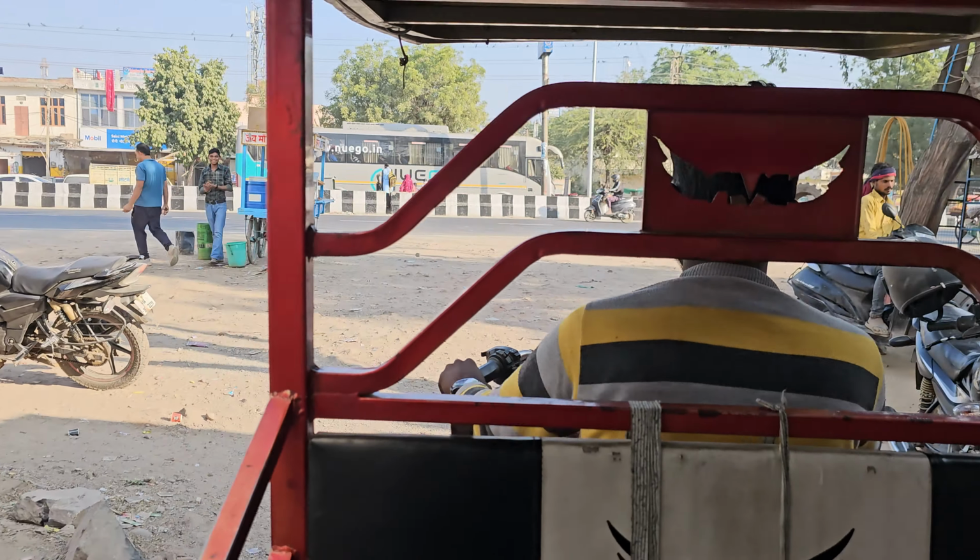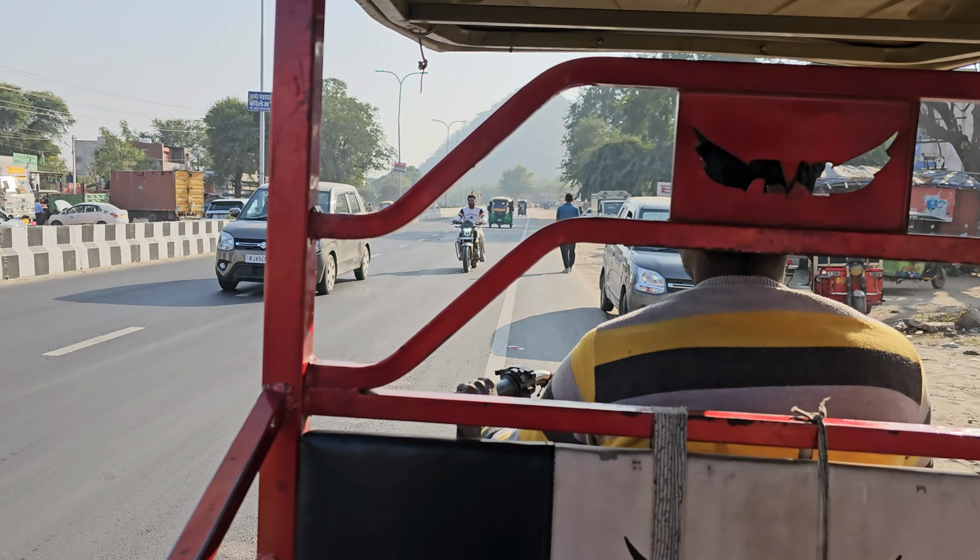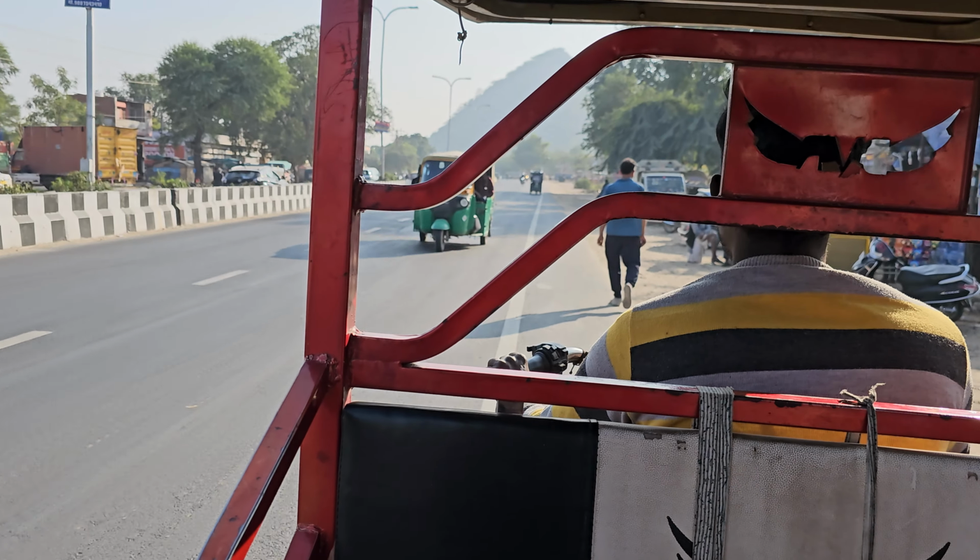We got more than we bargained for on the journey home, with our tuk-tuk driver choosing to drive on the wrong side of the road.